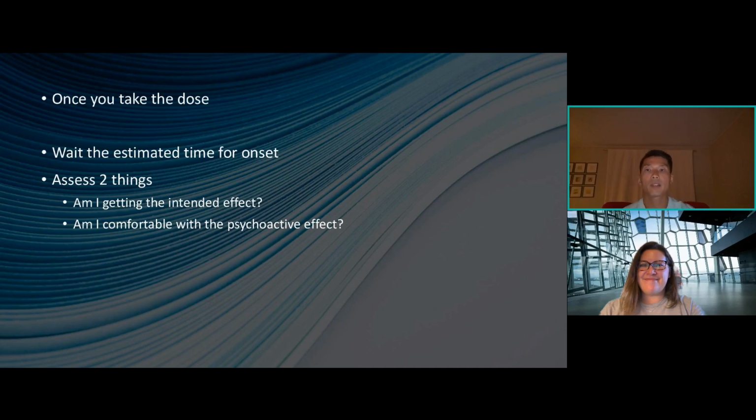So once you take the dose, what do you do? You're going to wait the estimated time of onset. Roughly, if you're looking at sublinguals, again, it's going to vary, but you're going to wait about 20 to 30 minutes for absorption time to feel some kind of effect. If it's oral medication, it's obviously going to be a little bit longer. So wait the estimated time.